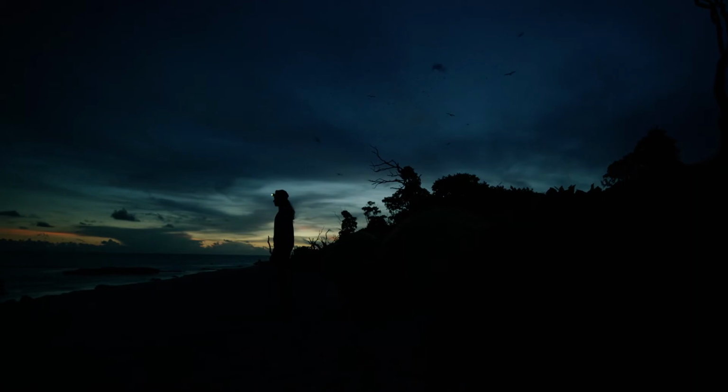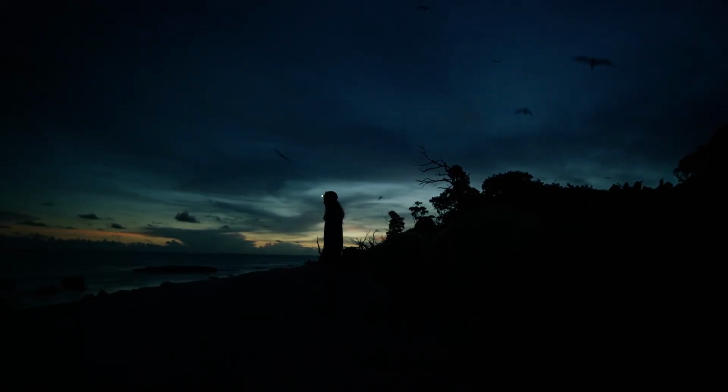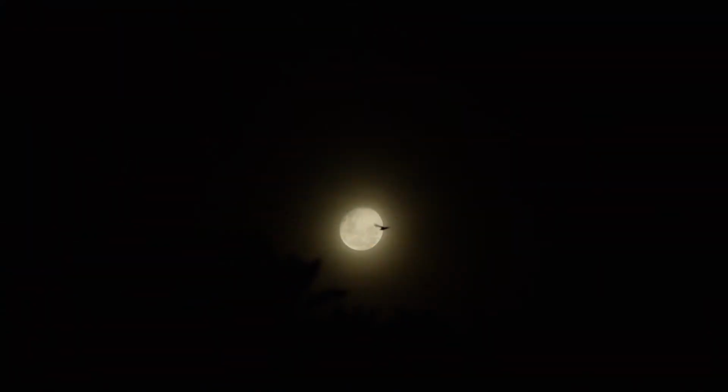To know that you can experience nature at its primal, you just realize that it's a really special place that we have to take care of. The moon glows in a pitch-dark sky as birds fly in front of it.